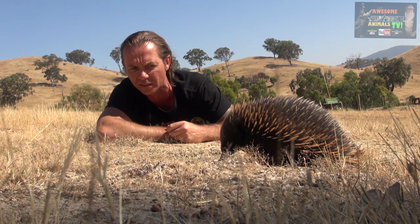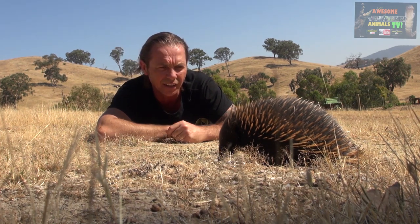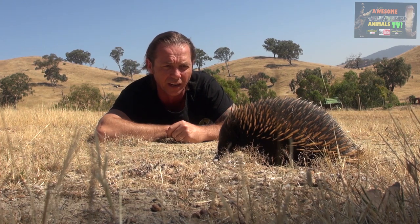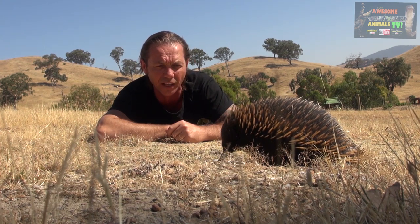You can see he's just sniffing, and it's unusual to see them out walking around in the daylight hours. Nighttime they'll come out fairly often.